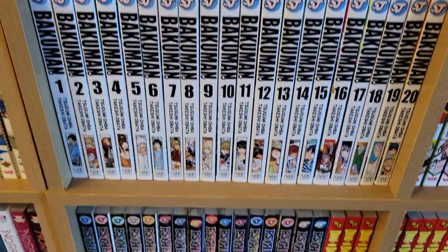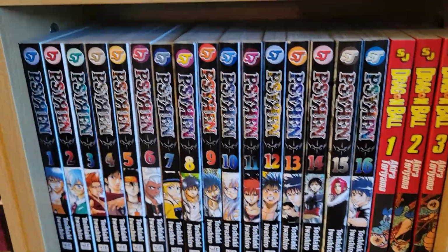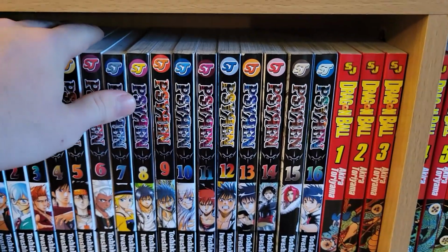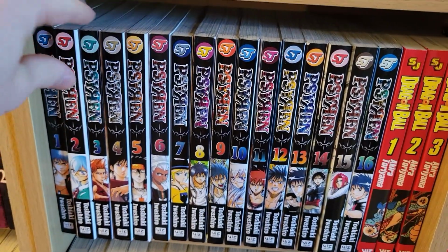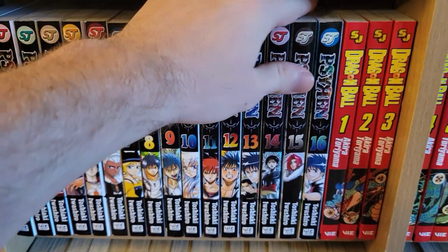Hello, Senku. Now going down, I have Sirens 1 to 16, a Shonen Jump series I have no experience with. Sometimes you see some Shonen Jump series coming up that I just have no experience with, so I just knew I needed to buy the physicals to experience it the right way, the proper way.